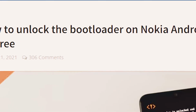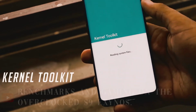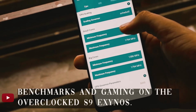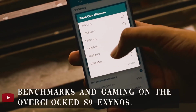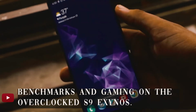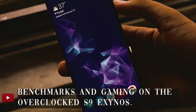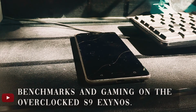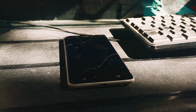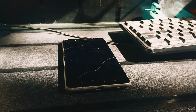I don't know, man. Not only did I want to try some custom ROMs on it, but I also wanted to overclock the Snapdragon 835. And if you don't know, I do overclock some phones, and I recently overclocked the S9, which used the Exynos processor, to almost 3 GHz, and it was flaming hot, but it was also performing a lot better than its Snapdragon counterpart. So if you want to check that video, it is also linked below.